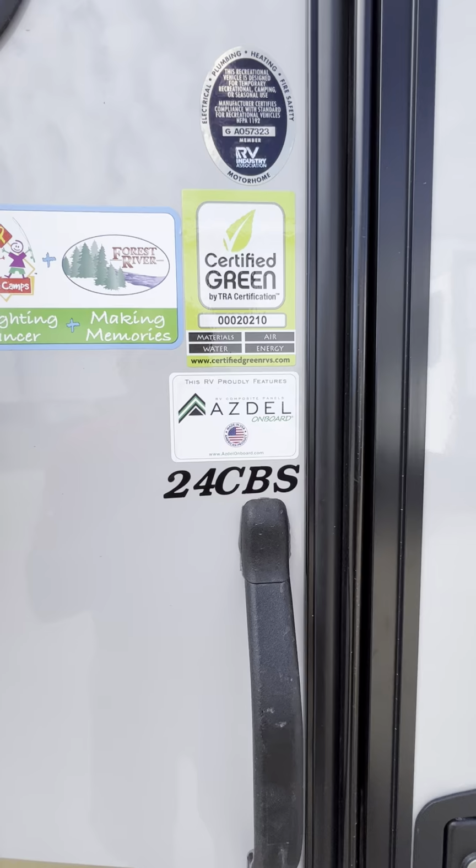Huge storage, massive in this floor plan. This coach also has a tankless water heater. That means unlimited, sorry, this one right here. And this is a place for you to put a television if you want. This here would be the propane tank.